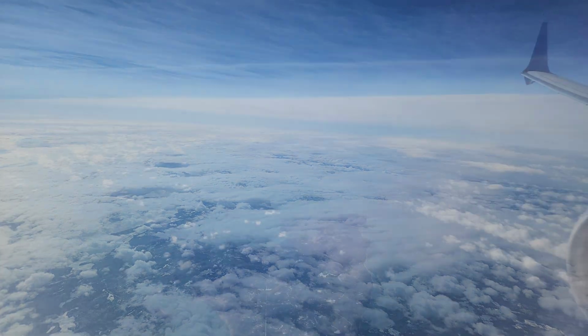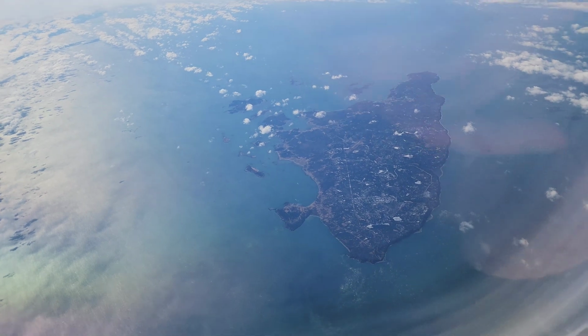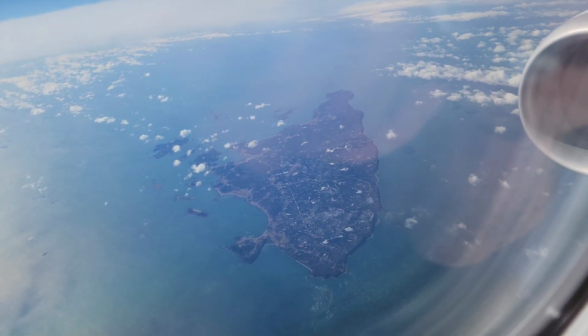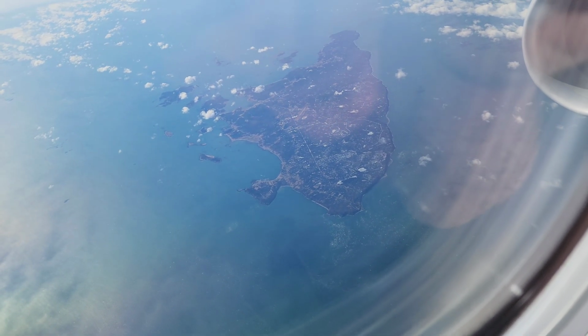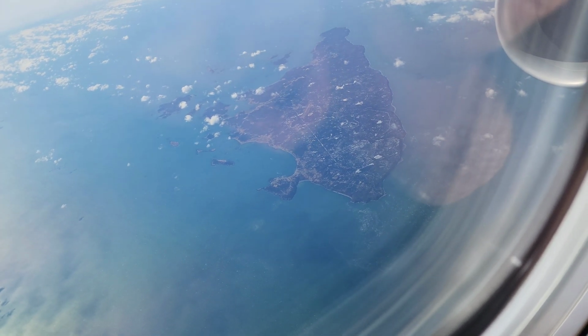High above the ground. Alright guys, so it's right now 10:35 a.m. and we're above the Bay of Fundy. I think that's Maine down there. That island you see, I think it's called Grand Manan Island.